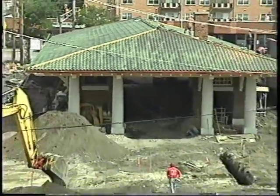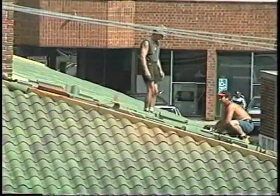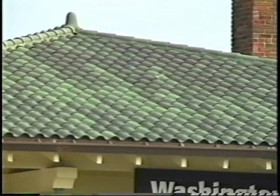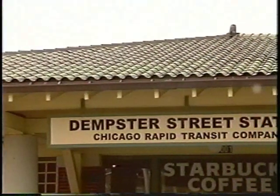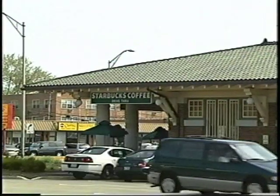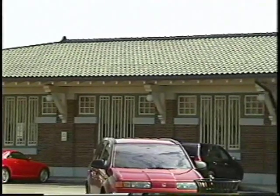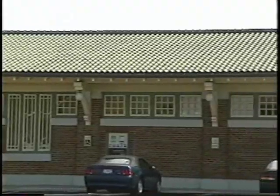There was a Ludovici clay tile roof original to the building that had been lost. And through research, we found the color and the style and the type of roof, and had it made by the same manufacturer, Ludovici out of Ohio, remade the roof, and we reinstalled it on the building. And when you see the building from a distance, the roof is maybe 80% of what you notice. Really, it's a key feature and adds to the quality of the building.